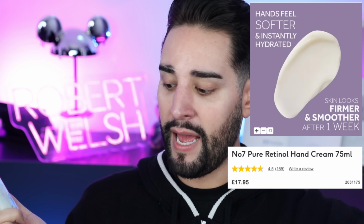I have two different things. I believe you can get Number 7 pretty much everywhere now. This is Boots' own brand. This is a pure retinol hand cream, fragrance free. And I've been really focusing on my hands quite a lot because they age very quickly. I just want them to be smooth and nice and lovely for as long as they can be, you know what I mean? I really like this one. I think it's really nice. I wear this with the gloves, you know what I mean? Really beautiful. This is a good hand cream option.